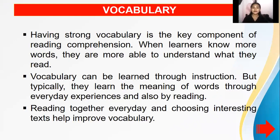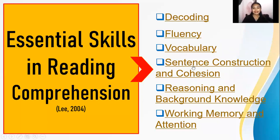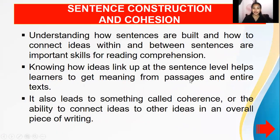Of course, just like watching TV, some of the kids nowadays watch children's movies, and they would get words and then apply these words in real life situations. And also through reading, they can gain vocabulary. Reading together every day and choosing interesting texts help improve vocabulary. The fourth one is sentence construction and cohesion.